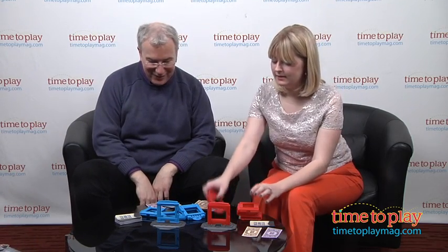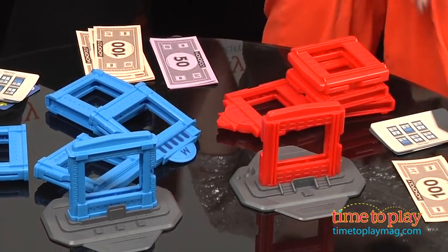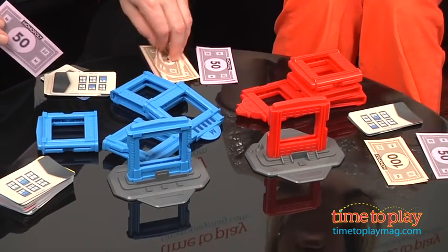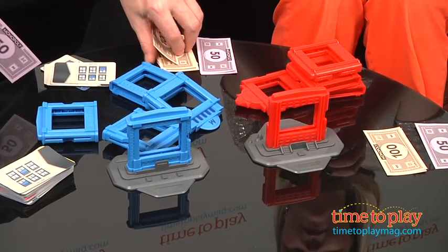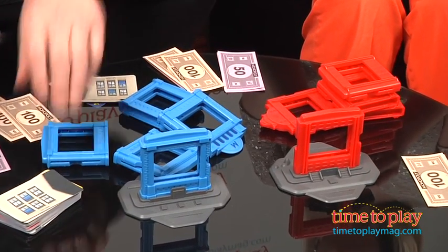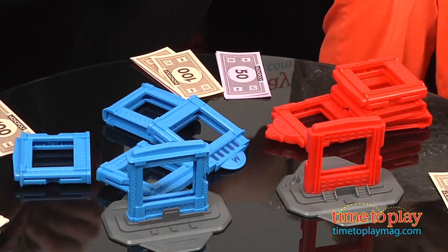Build your hotel fast, first to the top wins. How do I win? You have to get to the top. You have to build 5 floors. Okay, building 5-story hotels. We start with $250. In this game, you're only playing with $50 and $100 bills. We get 5 cards to start. These are 4-star hotels. On your turn, you take 2 extra cards from the deck to start your turn. Did you stack the deck?